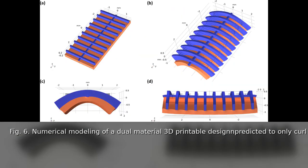materials. Figure 6 delves into advanced numerical modeling using the COMSOL software to design dual-material 3D printed structures that curl preferentially along a single axis. Panel A displays the modeled geometry with hydrophobic material shown in orange and hydrophilic in blue. The iterative modeling approach adjusted axial and perpendicular swelling strains to engineer shape changes.